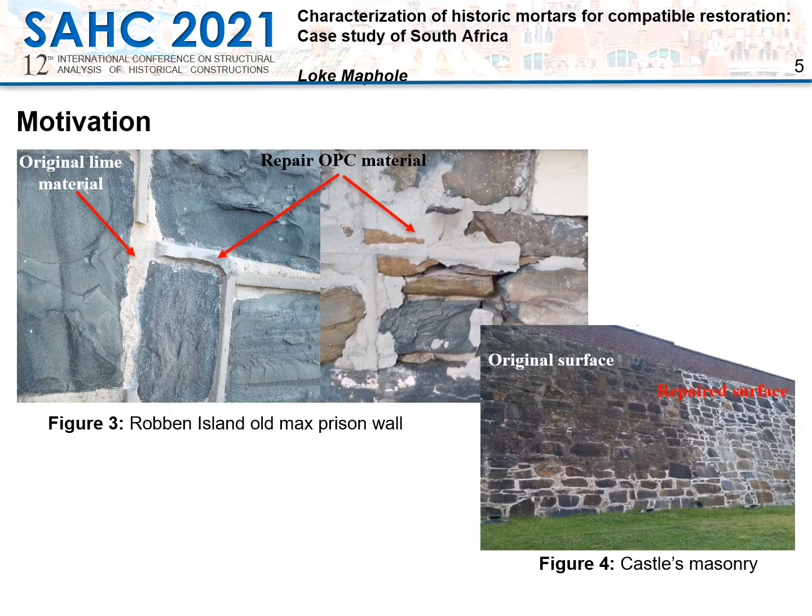Now, the current gap in the literature is finding the compatible repair mortars for heritage buildings, not only in South Africa but abroad. This can be achieved through material characterization, which is a new concept altogether for South Africa.